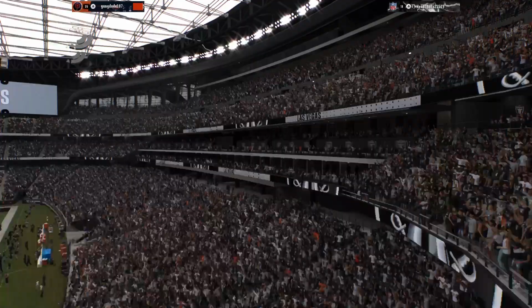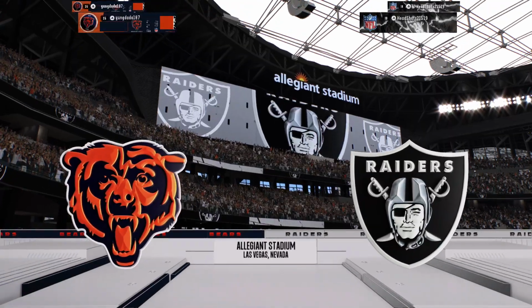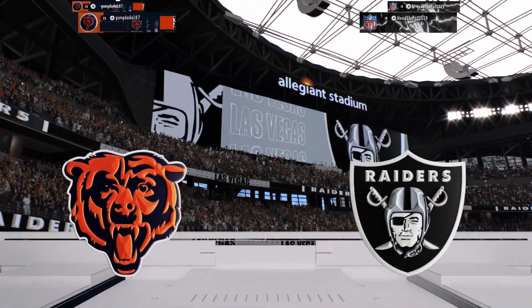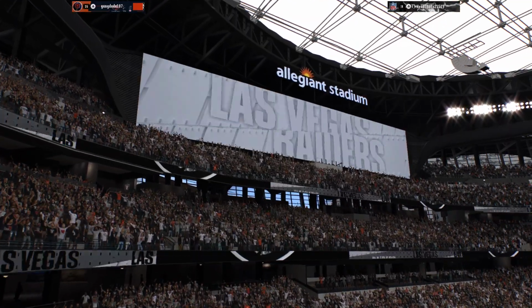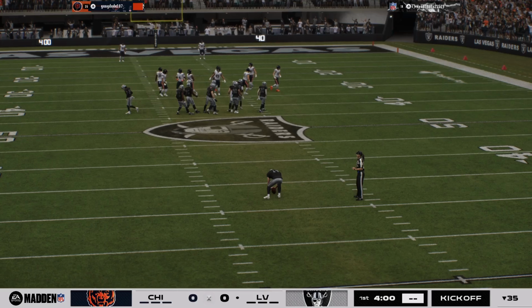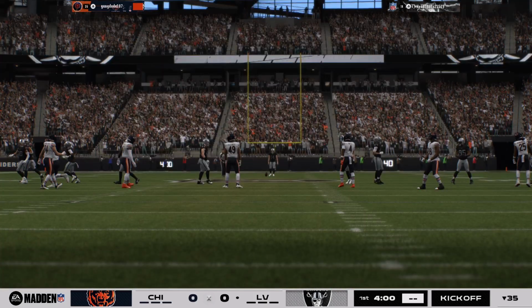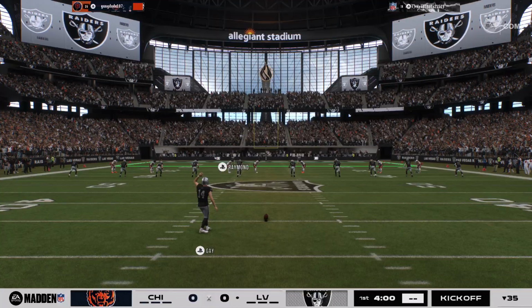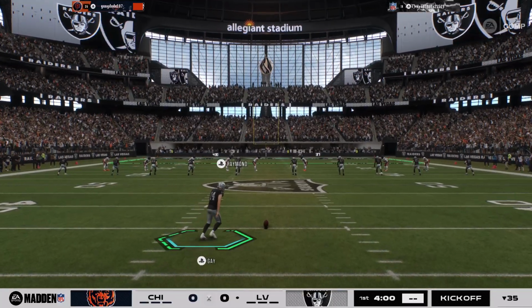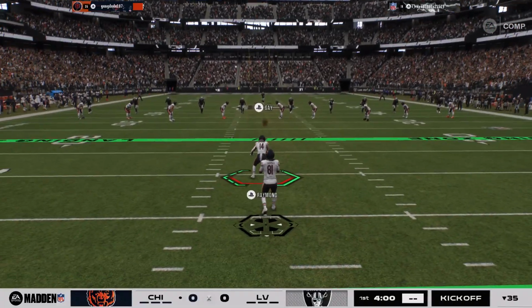Opened in 2020 and immediately one of the main attractions here on the Las Vegas Strip. Welcome everyone to Allegiant Stadium. Straight ahead is what should be a very entertaining matchup between the Chicago Bears and the Las Vegas Raiders. Matt Gay now ready to get this one started. And away we go at Allegiant Stadium.